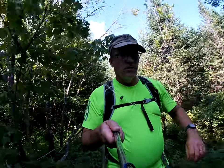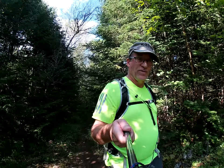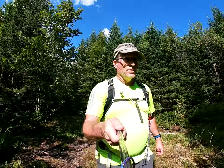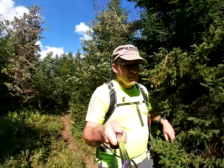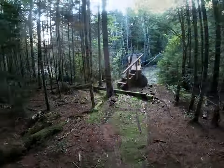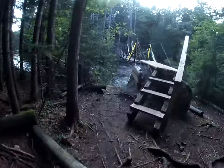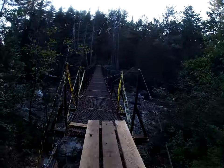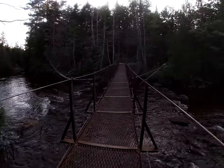I decided not to do the Hanging Spear Falls detour. That's just gonna take too long and I wanna get home before midnight. So I'll come and do it another time. Back to the bridge. That's a good sign. Yeah, for us, just a little 100 yards of trail and we're done. It's been a long day.